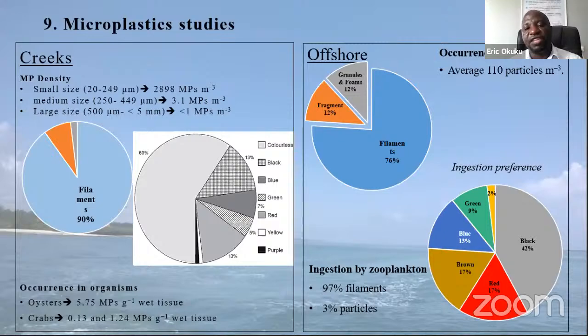The most interesting survey that we also did was to quantify microlitter in our offshore area, so outside the territorial waters, basically in the EEZ. And in the EEZ, we can report that 75% of microplastics that we encountered were filaments. And when we looked at the ingestion by zooplankton, again, this related very well. So zooplankton basically had a preference for filaments, taking approximately 97% of the filaments.